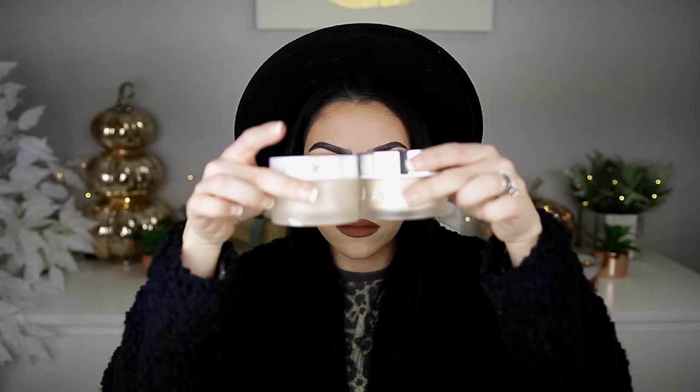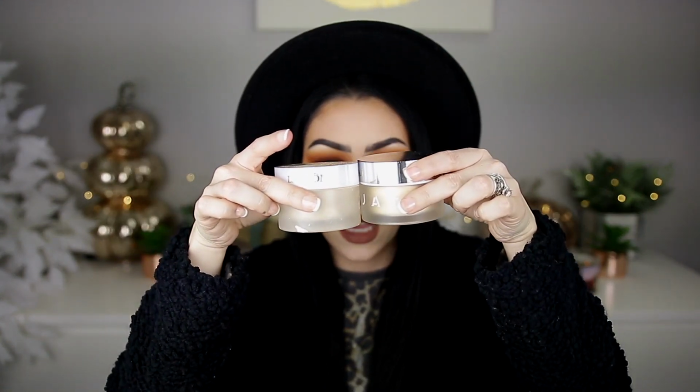So yeah, when I first saw this powder, it really reminded me of the Lancome powder, which is this one right here. Same type of packaging and everything. It reminded me a lot of that. If you look, it's just very similar.